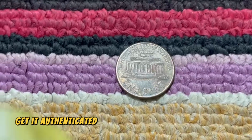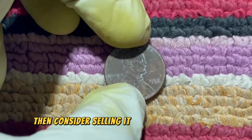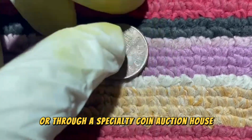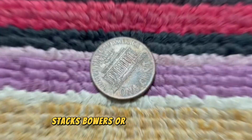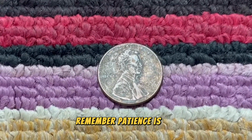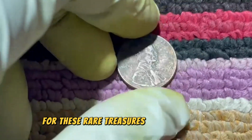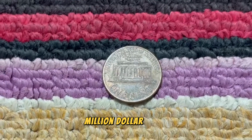First, get it authenticated and graded by a reputable service. Then, consider selling it at a high-end auction, either online or through a specialty coin auction house. Auction platforms like Heritage Auctions, Stack's Bowers, or Great Collections are the go-to for selling rare coins. Remember, patience is key. Serious collectors are willing to pay big bucks for these rare treasures. And who knows? You might be holding on to the next multi-million-dollar penny.